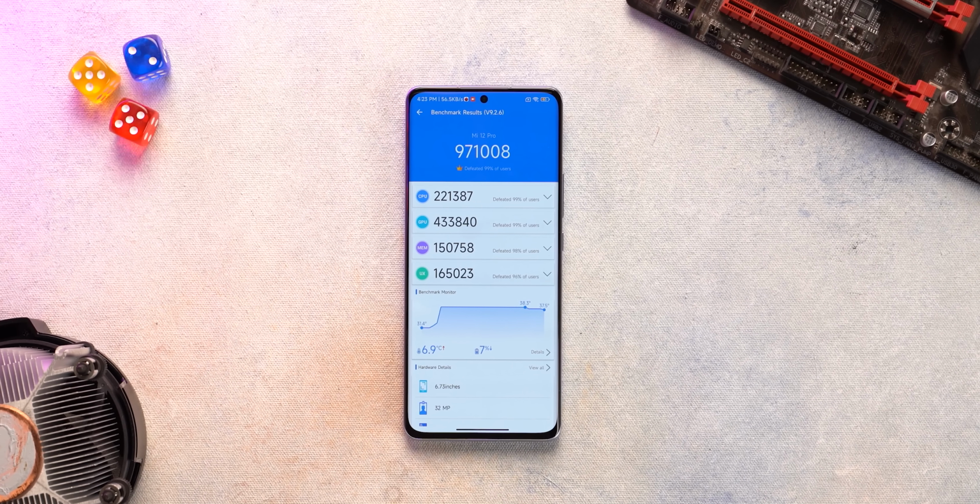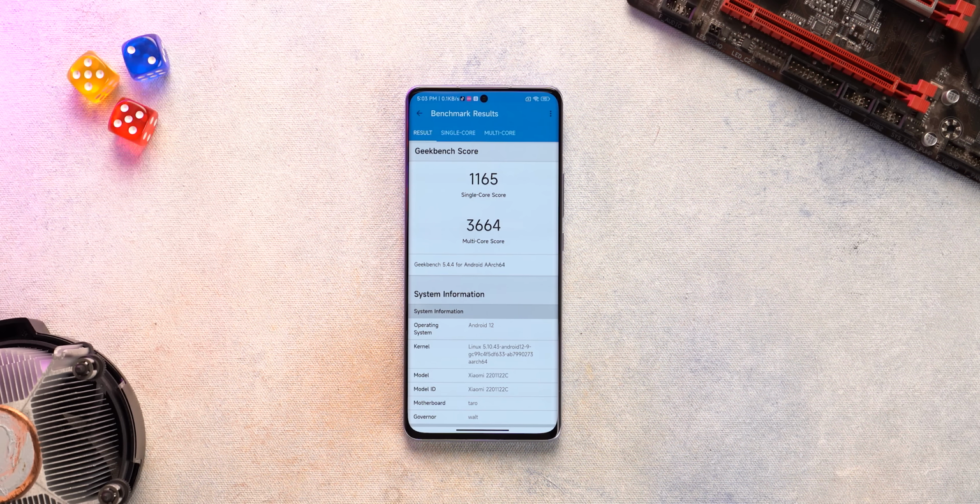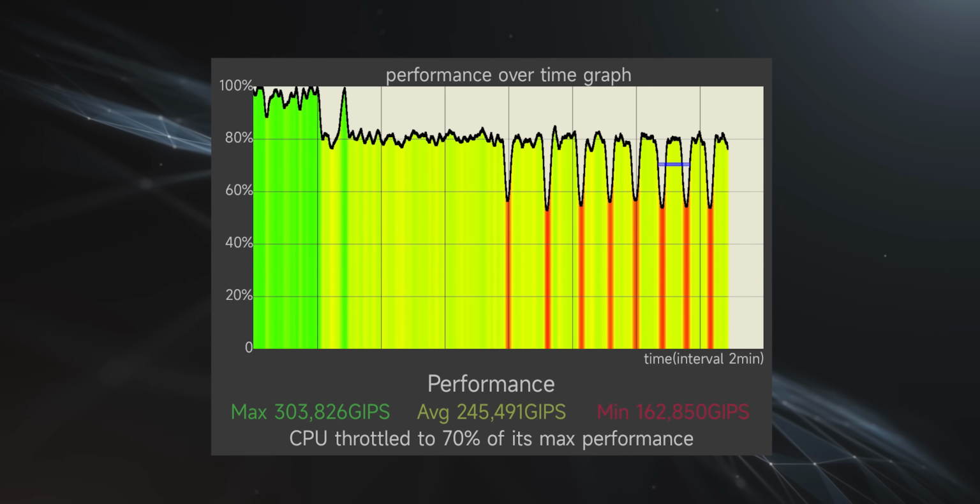Here's the Antutu score and just look at it. It almost hit the 1 million mark. Even the Geekbench score is very impressive. But there's one big problem, the throttling. Remember the graph I showed you? Well, I've been testing out the performance of the Xiaomi 12 Pro and I'm not gonna mince words.